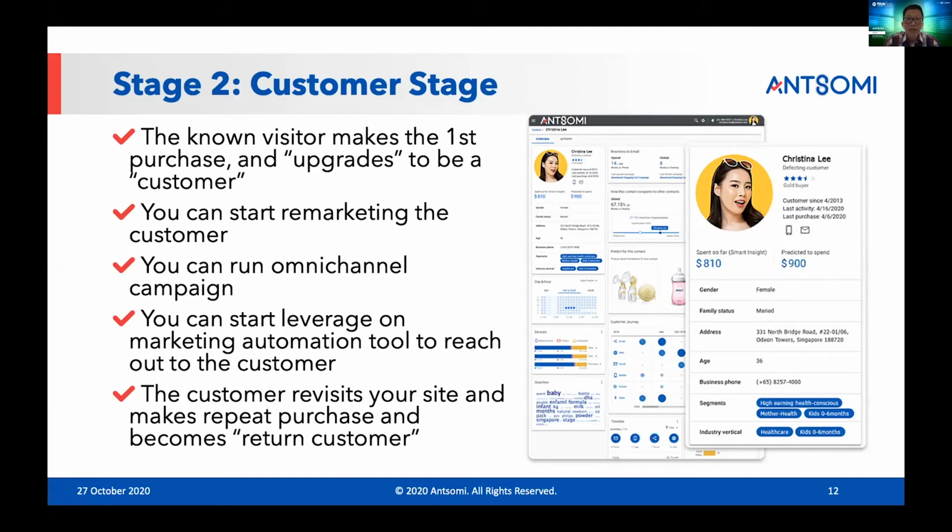You can start to leverage marketing automation tools to reach out to the customer via multiple channels such as SMS, email, messaging, or whatsoever, even with coupons or promo codes. And the customer revisits your site, makes repeat purchases, and becomes a return customer. Why is this important? Because return customers spend 67% more than new customers.